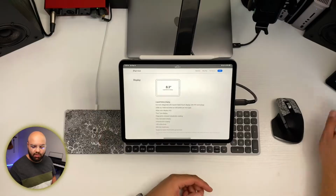Especially for people that are doing live musician type stuff, where you want to use your iPad as an effects pedal, or as a sound module for your keyboard. You can just get an iPad mini, connect it via USB-C to your keyboard, and mount it somewhere super clutch, and you've got your own live setup. Super dope. USB-C in a device that small is pretty fire.